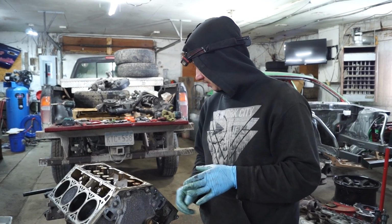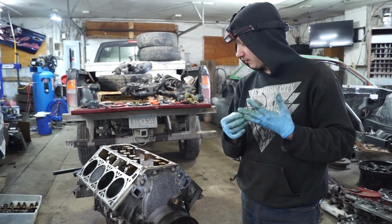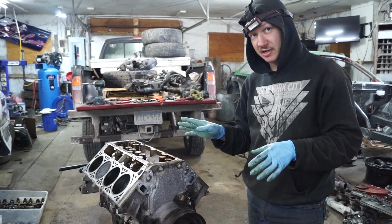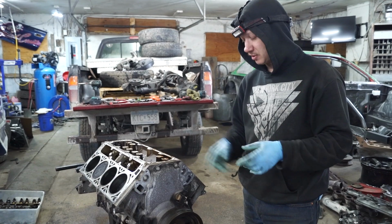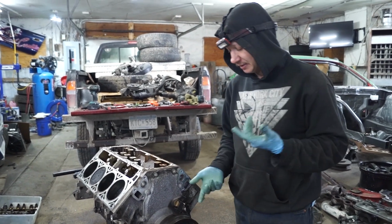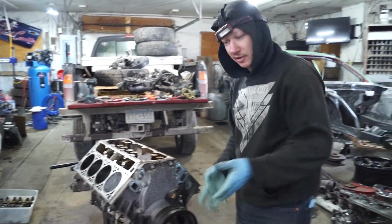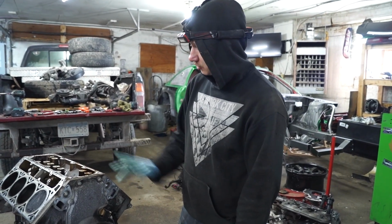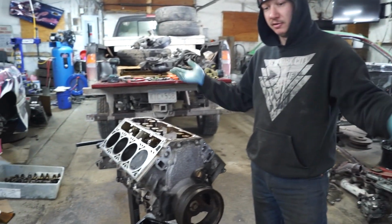Alright, so we got this thing halfway torn down and we didn't quite find anything, but this is the one I heard that was kind of ticking. It was slightly, it wasn't a knock. It doesn't feel like we lost one of the rod bearings, and it spins over just fine still, but I thought it was going to be a lifter collapsed or some kind of damage, but we did not see that. So we'll keep tearing her down, but so far both blocks actually look really good.